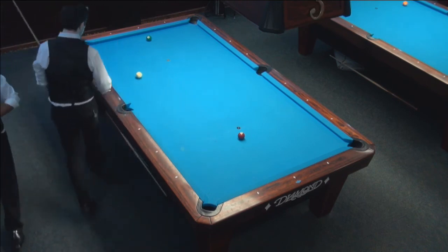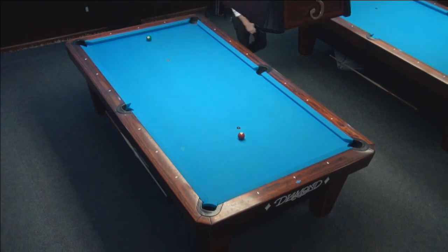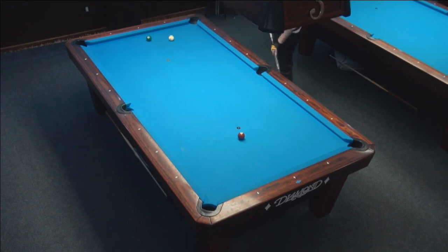Has one more chance at this. He really needs to make this count. Keith is one step away from the hill. By playing the six in the corner, he should be able to get the one rail position that he needs to shoot the seven.